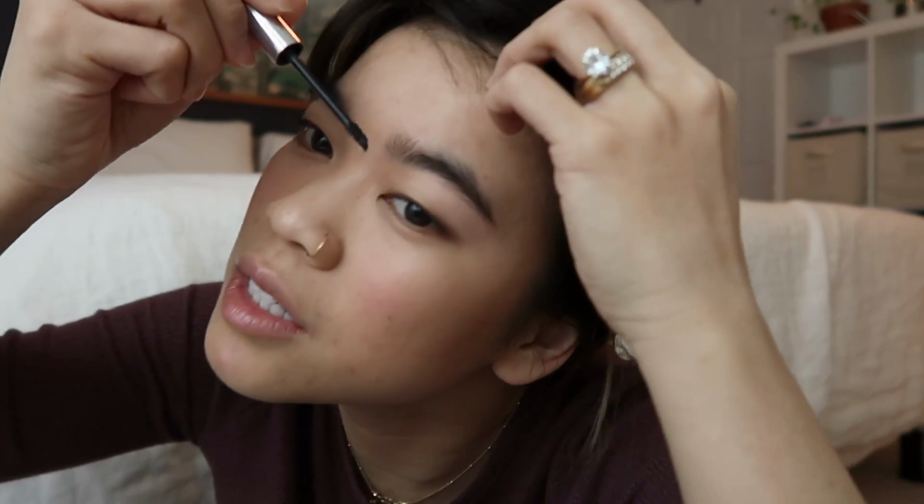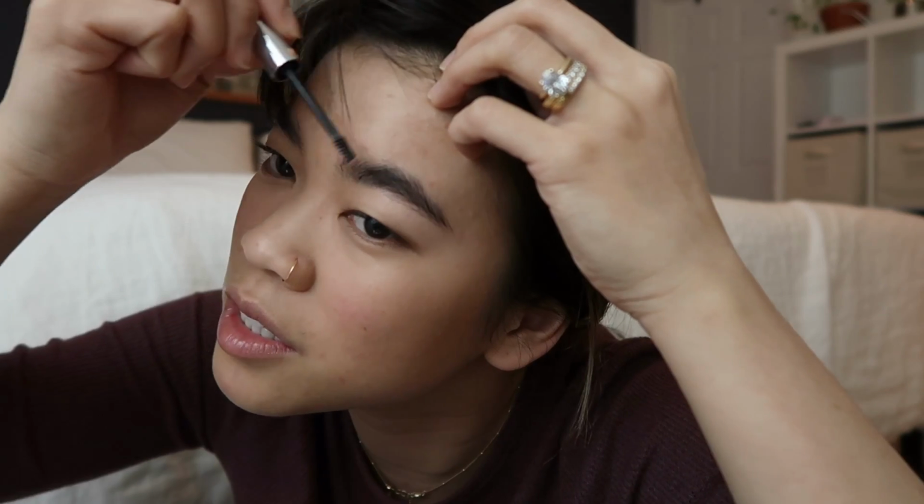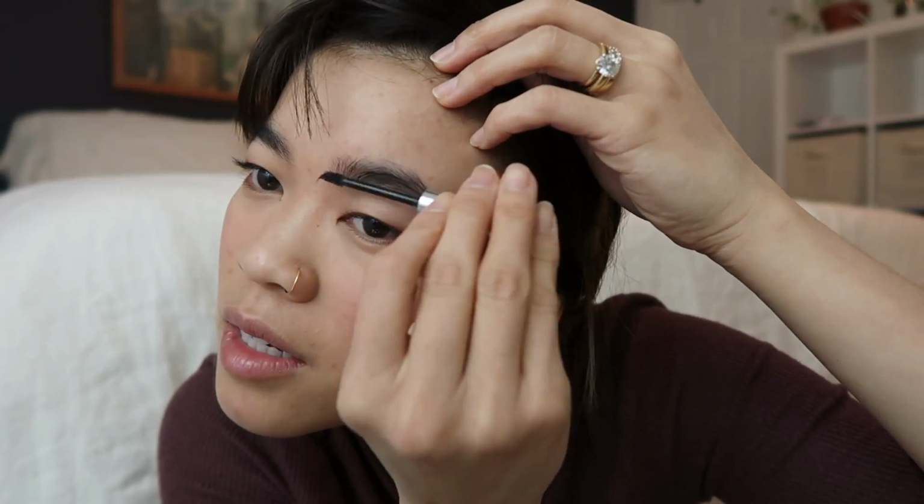For brows, I'm going to be using the Boy Brow in black. And this just kind of smooths everything out, fills in where you need to, and really just keeps them in place is most importantly what Boy Brow does. And finally, I'm going to be using the Generation G in Cake, and it's just really pretty.